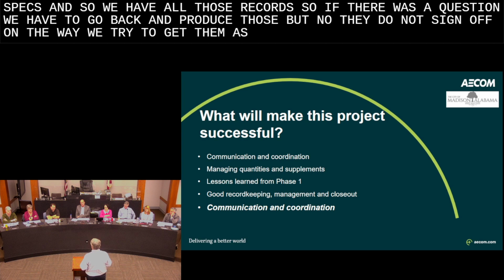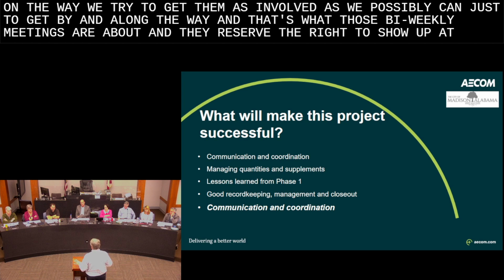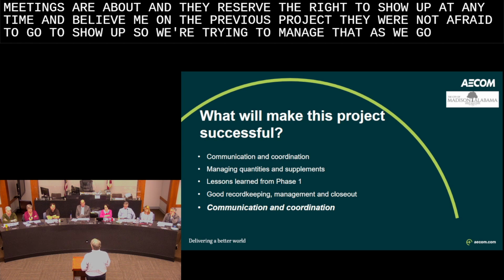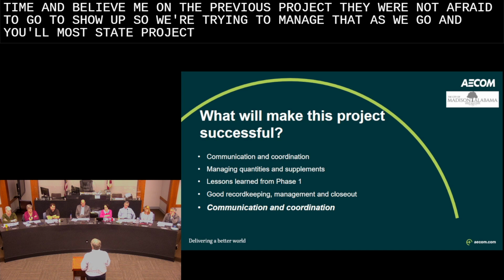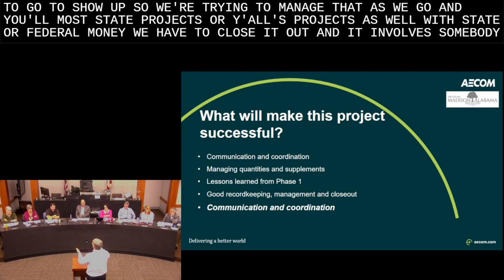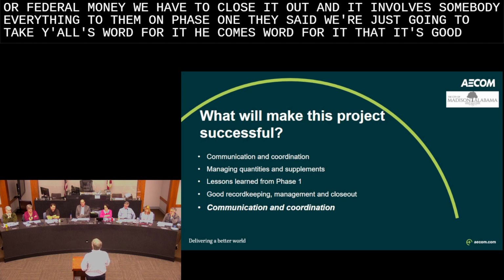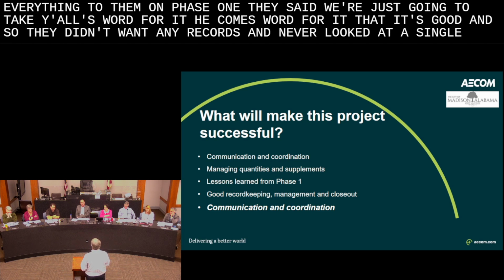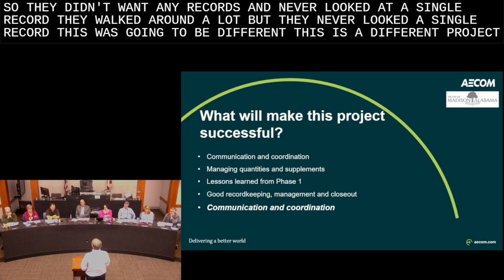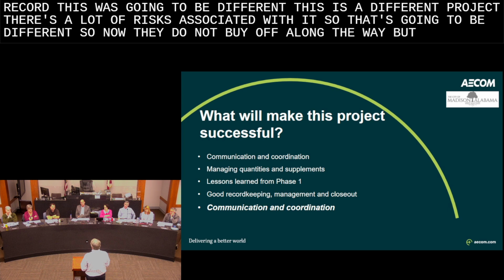We try to get them as involved as we possibly can just to get buy-in along the way, and that's what those bi-weekly meetings are about. They reserve the right to show up at any time, and believe me, on the previous project, they were not afraid to show up. So we're trying to manage that as we go. On most state projects, or your projects as well with state or federal money, we have to close it out, and it involves submitting everything to them. On phase one, they said, we're just going to take AECOM's word for it that it's good. They didn't want any records and never looked at a single record. They walked around a lot, but they never looked at a single record. This is a different project, with a lot of risk associated with it, so this is going to be different. So no, they do not sign off along the way, but we welcome them to.